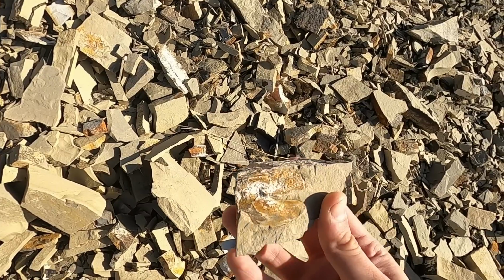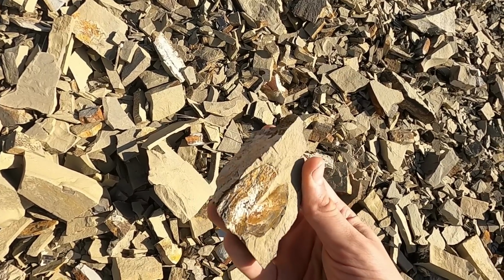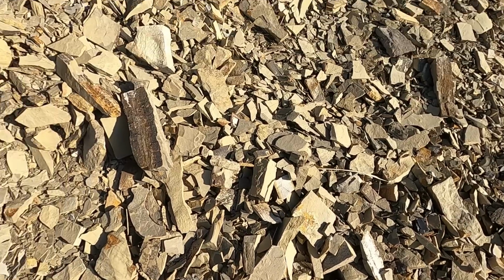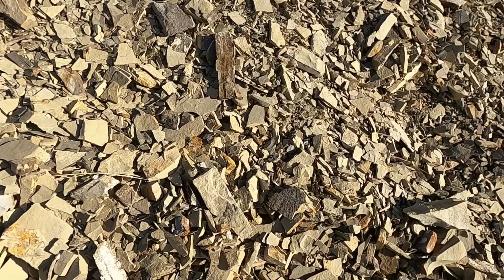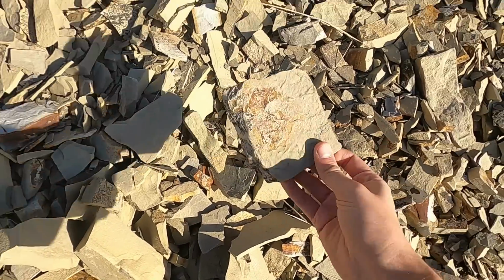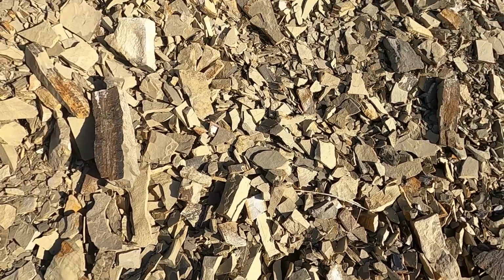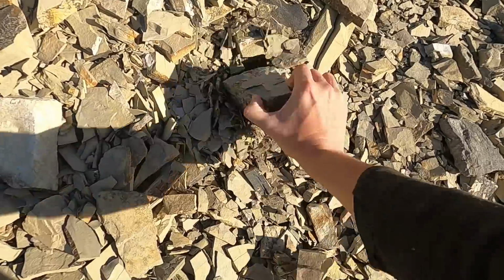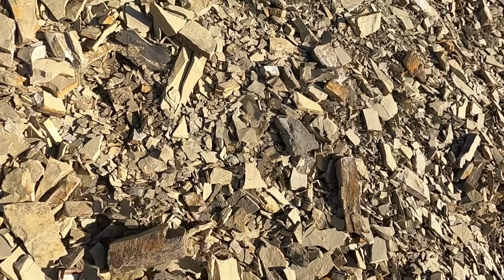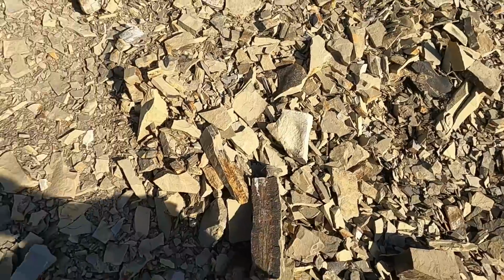I think that's an ammonite right there. It's at an angle, but I think it's still an ammonite. It's a weird one. Well, that's a good sign. I actually am starting to see more fish scales right in here. Oh, I just saw one. There it is. That little white mark right there is a fish scale. Okay, so we're getting closer to the right spot, I think. I'm gonna keep poking around, and I'll be right back.